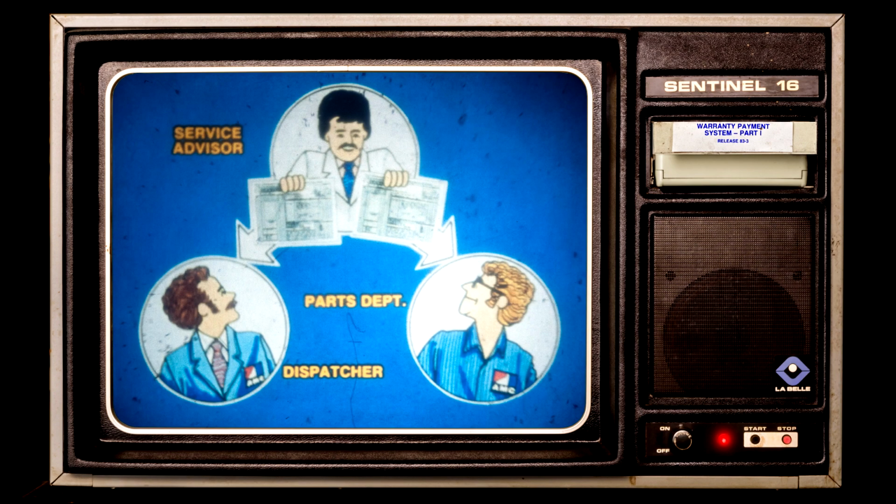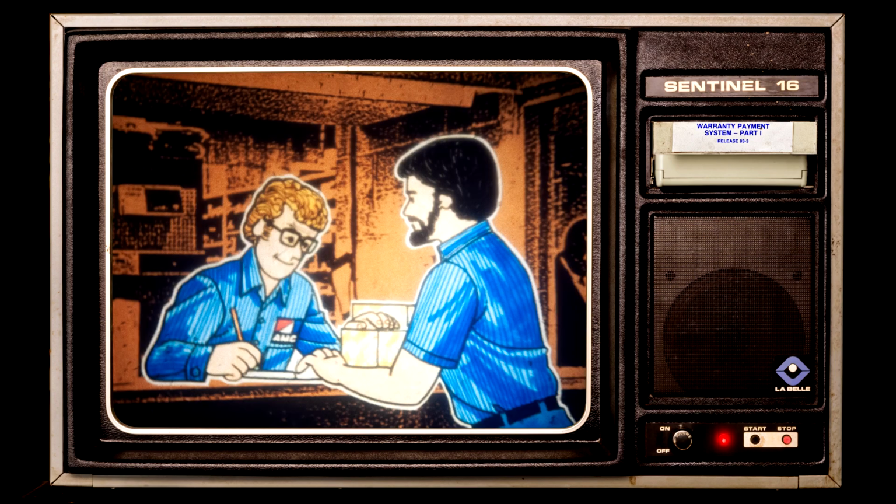Before we get to the role of this dispatcher, however, let's backtrack a little to see how the parts department entered the parts information on the repair order. When the service advisor gives the hard copy of the repair order to the dispatcher for dispatching to the mechanic, he forwards the remaining copies to the parts department. If new parts are needed for the repair, the parts clerk records the part number, description, quantity, and dealer net price on the repair order. This is the same way that parts information was handled under the old system.